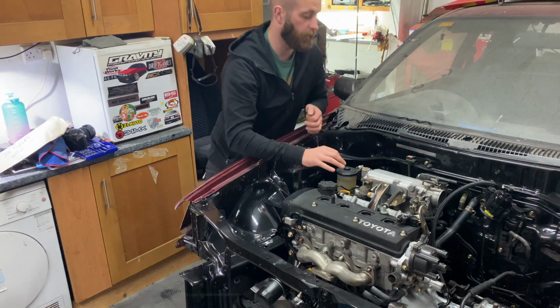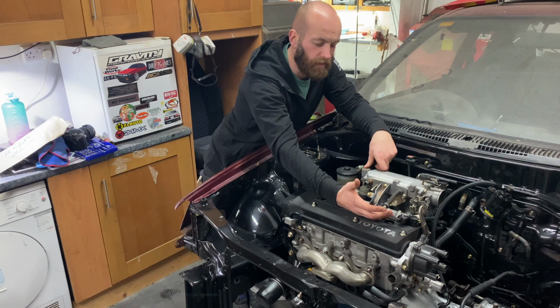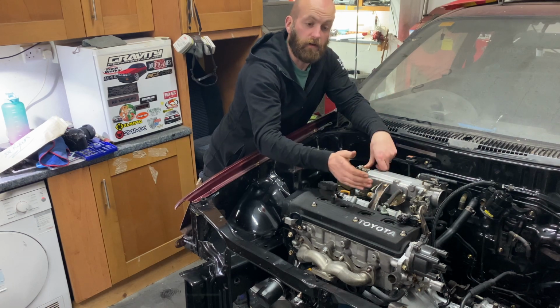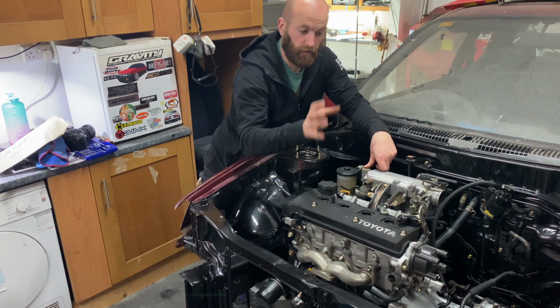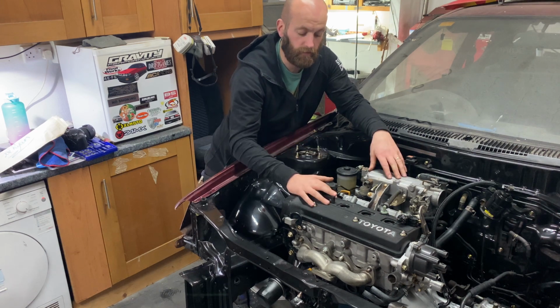I'm really, really happy. I shaved where the battery tray was, I got that cleaned up and removed fairly much, because I do plan on having the battery in the boot, but to get it running, the battery might just sit in the floor, just to get the thing going.